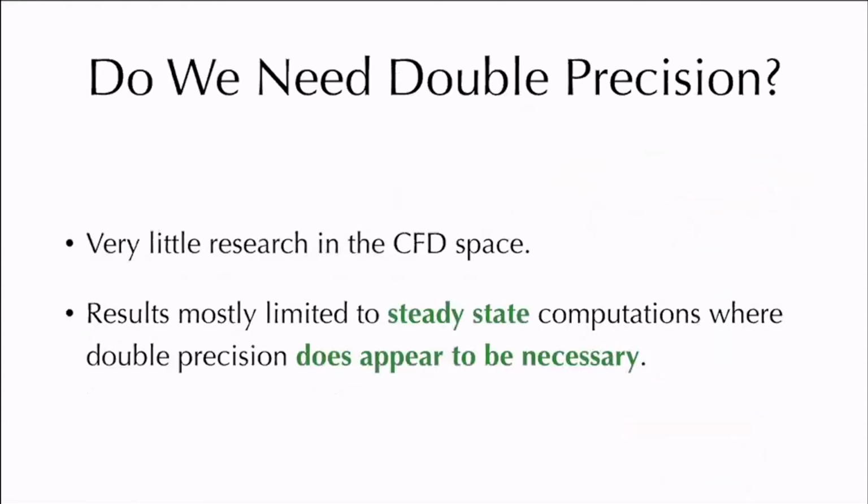And in fact, especially in the unsteady space, very little research has been done into whether we actually need double precision arithmetic. Results in the steady state space, so this is say for RANS, do show, I'd say reasonably conclusively, that you do need double precision arithmetic if you want to get a reasonably well converged solution. But there really is nothing in the literature for unsteady simulations, where we're looking at collecting time average statistics for simulations that are predominantly under-resolved. And so this is what I set out to investigate.